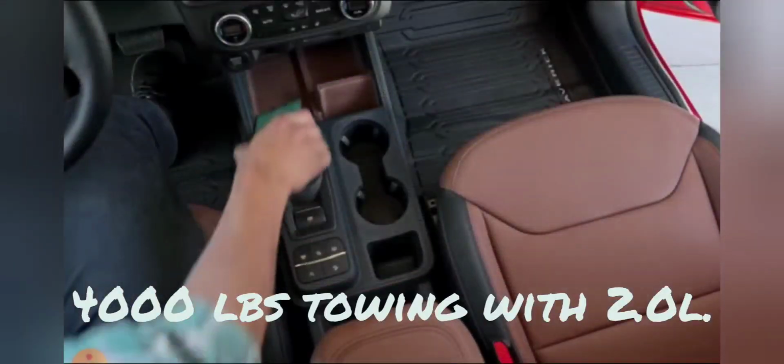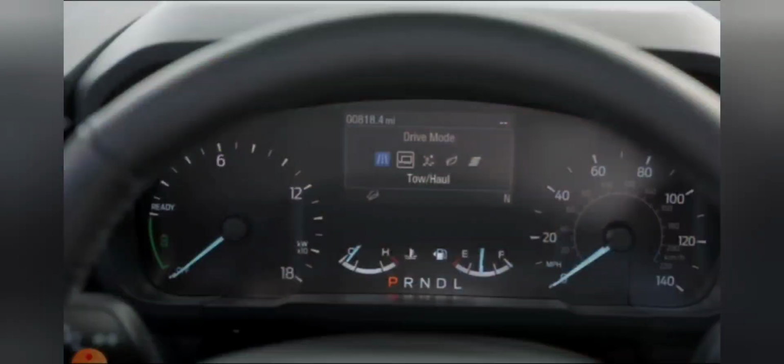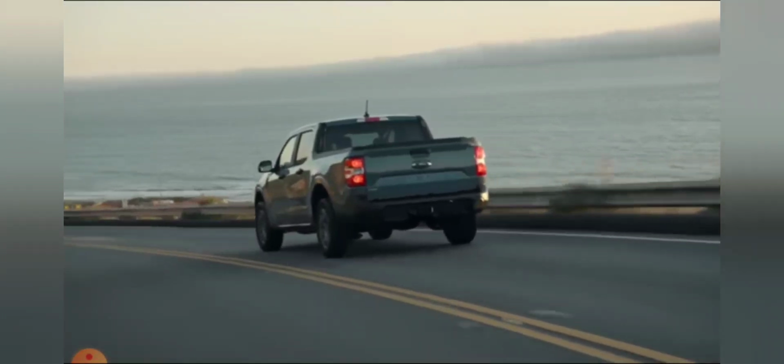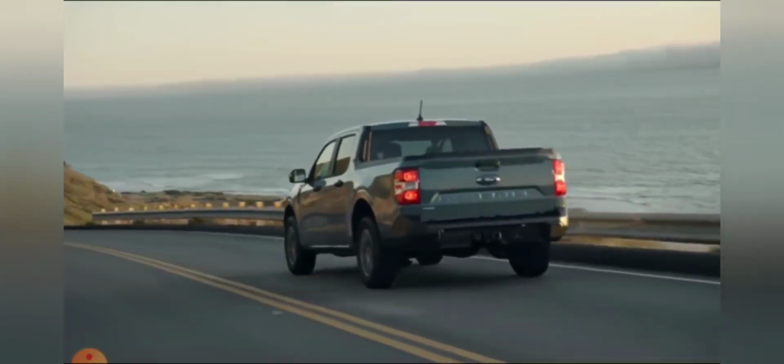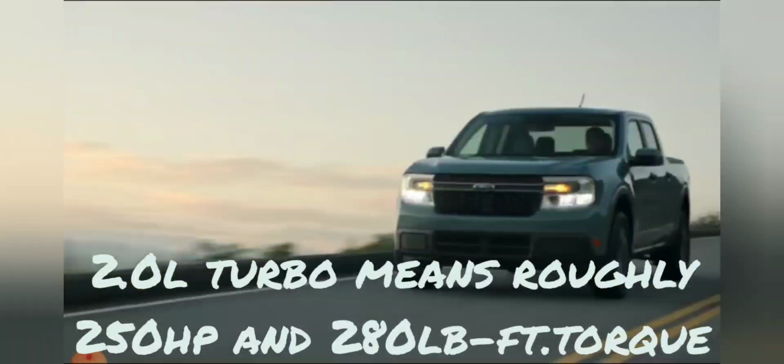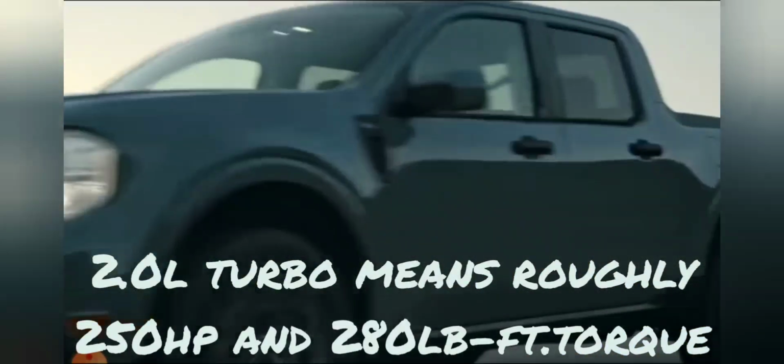Now, of course, that CVT transmission, they'll have to make it pretty bulky because CVT transmissions are not famous for towing. But, you know, looking at this photo and looking at what we can expect out of the hybrid Escape, I will expect 2,000 pounds of towing. We'll keep you updated on that in future upcoming Maverick videos.